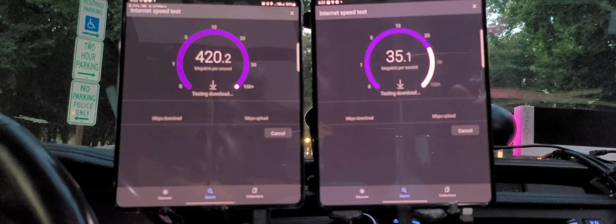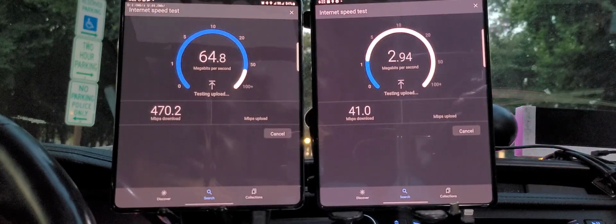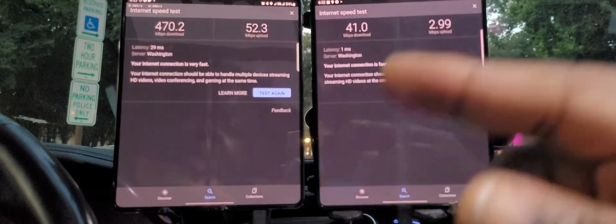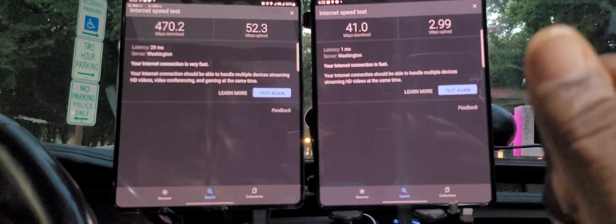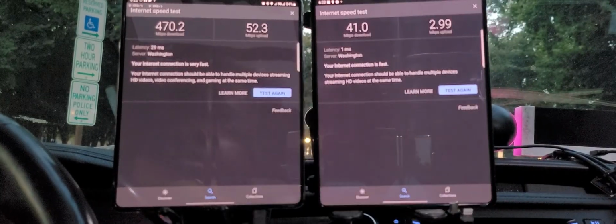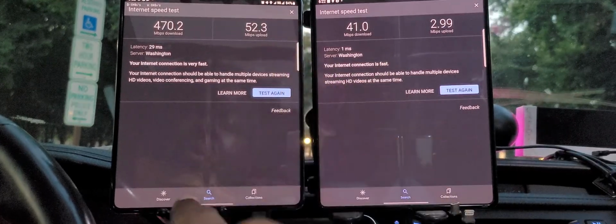So currently right now, T-Mobile is jumping out the gate with 470 megabits per second. And AT&T got a respectable 41 megabits per second. 52 megabits per second upload for T-Mobile, and 2.99 megabits per second on the upload for AT&T. But AT&T's latency is a lot better than T-Mobile's. T-Mobile's latency is almost at 30 milliseconds. AT&T's network is at 1 millisecond. This is going through Google's servers.